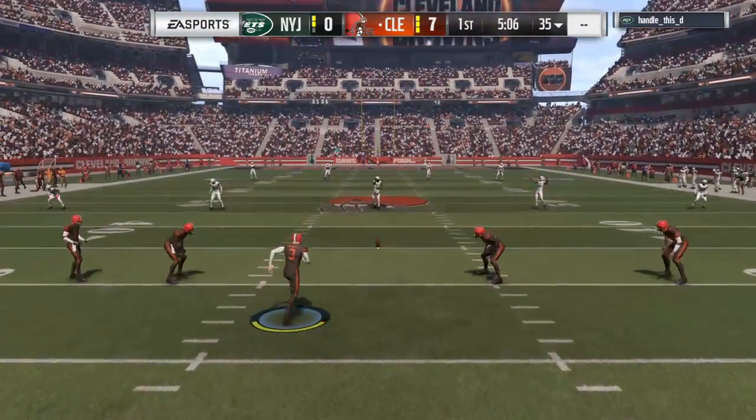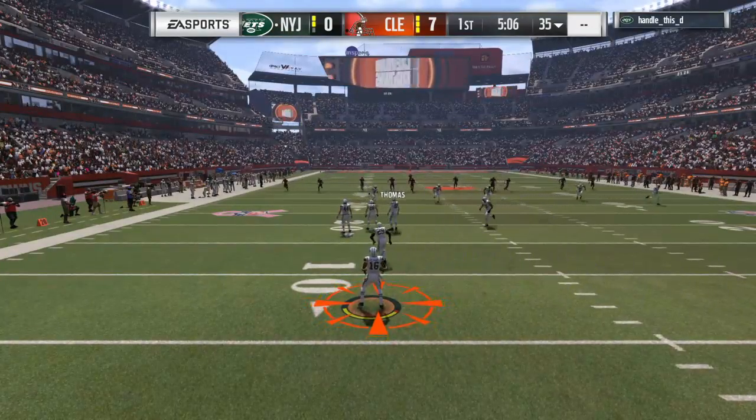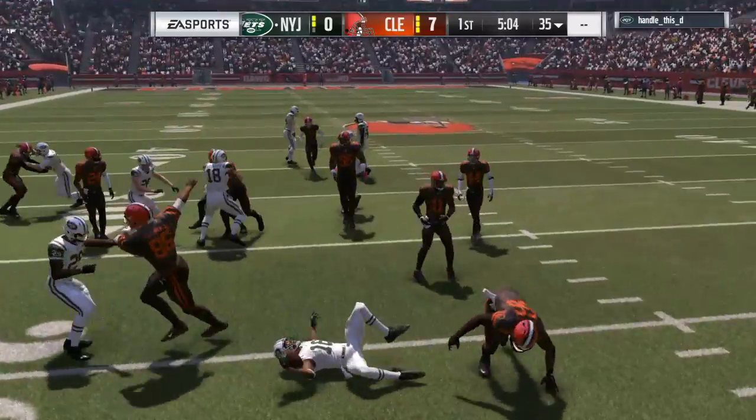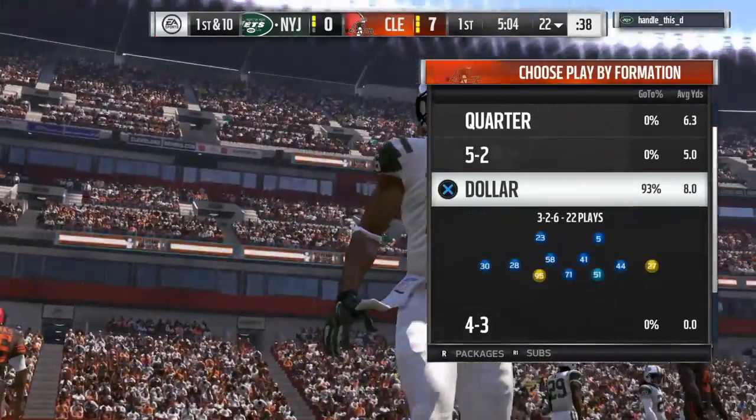Now after the score, it's Parkey on to kick it away. This one taken from the 7. And he's up past the 20 to the 22-yard line. And New York set to take the field.